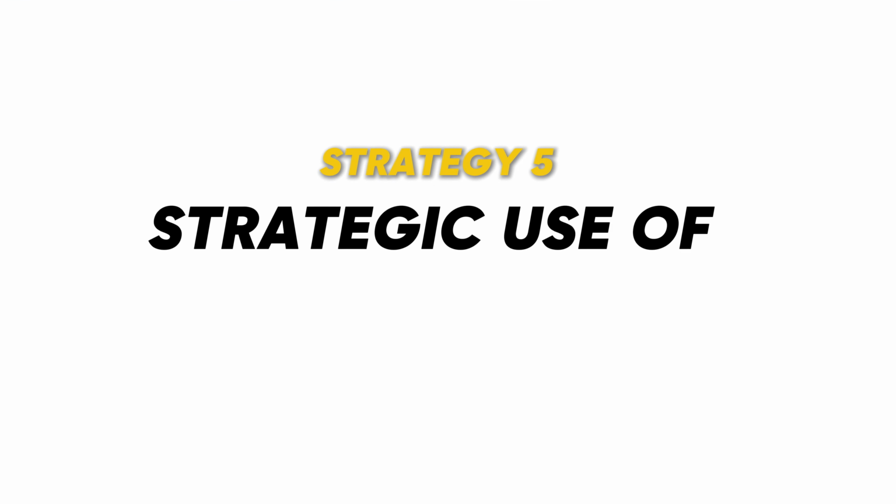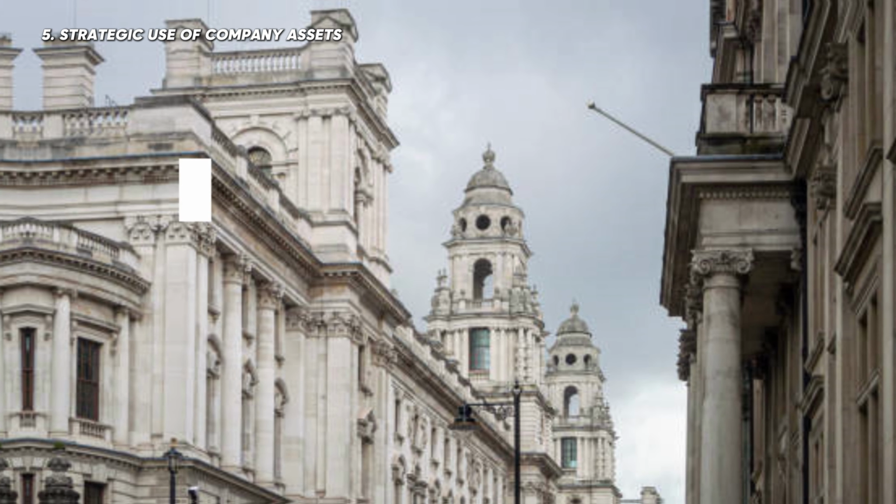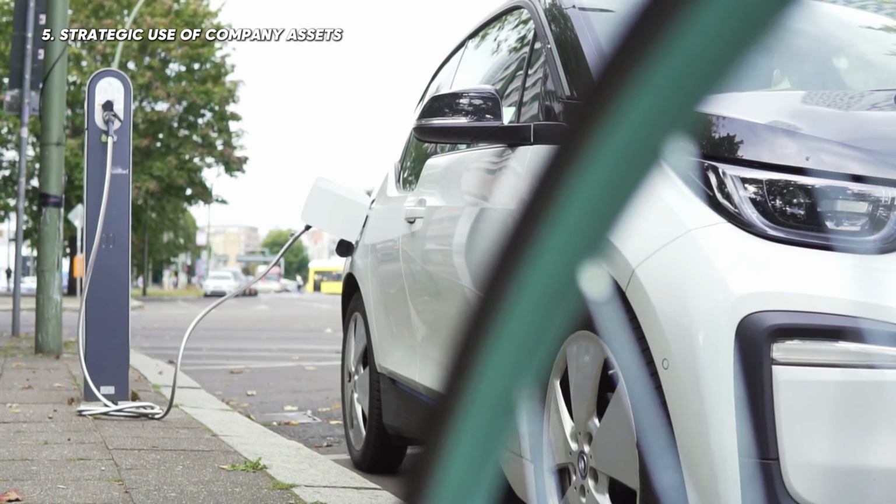And strategy 5 is the strategic use of company assets. HMRC will let your company purchase assets, take a tax deduction, and then let you use those assets personally. The benefit to you is that you're not extracting that money, paying income tax, and then buying the asset for use. And a great example of this is an electric car.